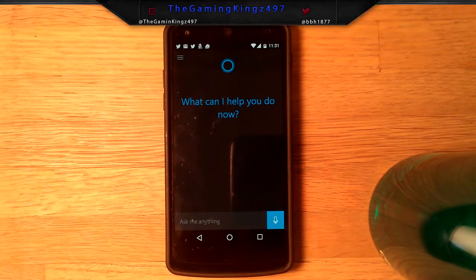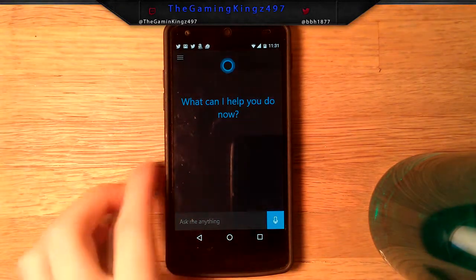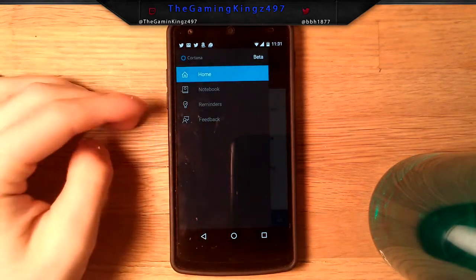I thought that camera died. Oh my god. Whatever, we're going to go ahead and go to Cortana, and we're going to see what kind of features it actually does bring, and if it really stacks up to Google Now.